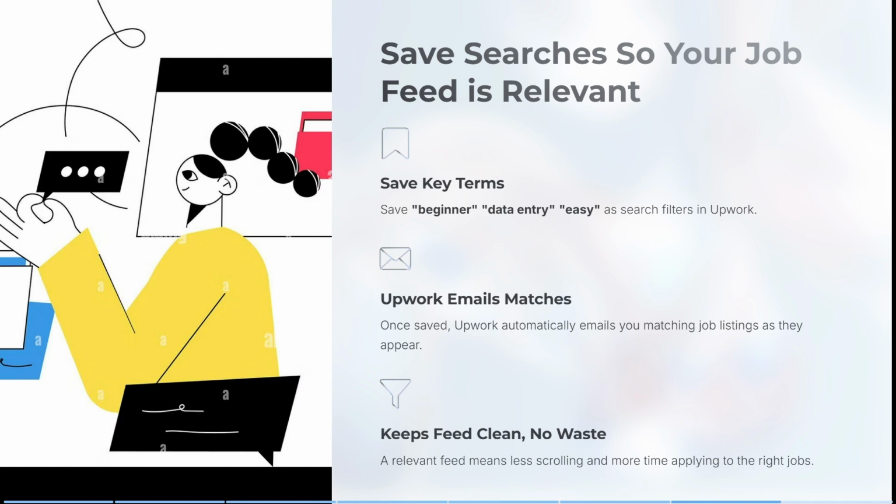The next thing is your Upwork email matches. So once they've saved, Upwork will automatically email you matching job listings as they appear. This is, however, region specific. So some regions it does work, some regions it doesn't work. Just check up on that depending on where you are. The next thing is to keep your feed clean. When you are making search queries, then you are making sure that your feed is relevant to you and only you. This means if there's 100 jobs displayed, you will probably be able to apply to maybe 80 to 90 of them. Whereas if you don't have any saved search terms, that feed could have like 100 jobs and only 20 of them will be relevant.